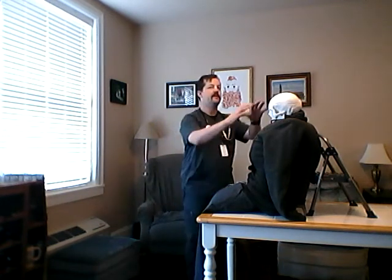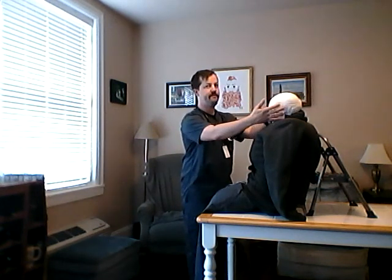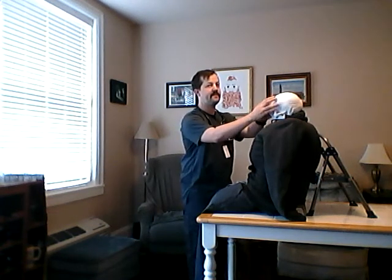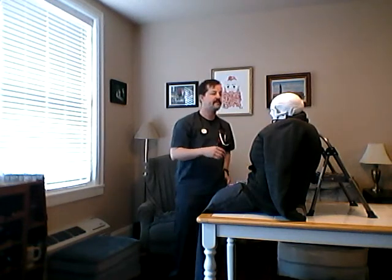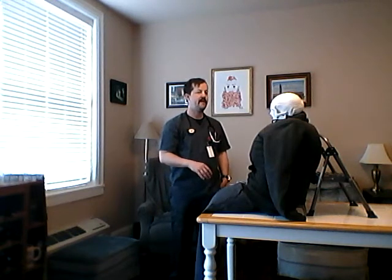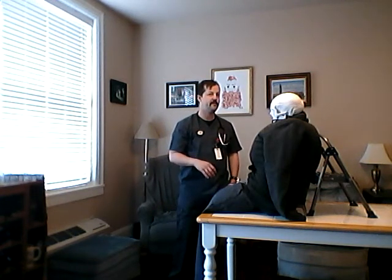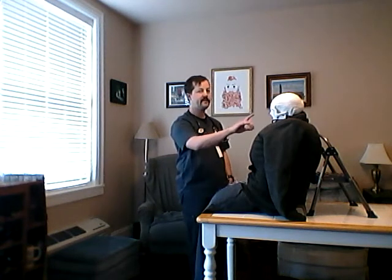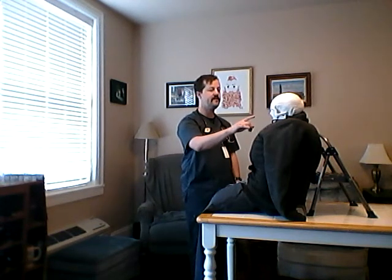I'll inspect the head and face for symmetry, lesions, skin tone, or hair loss. I'm palpating the scalp for any edema or tenderness. I instruct the patient to puff out their cheeks, smile, and frown. If the patient is able to follow the commands with coordinated and symmetrical movement, then the cranial nerve 7, the facial nerve, is intact. I inspect the eyes for symmetry of eyebrows and eyelids.